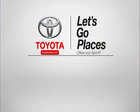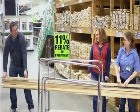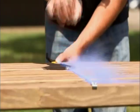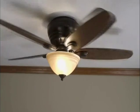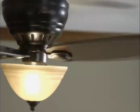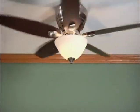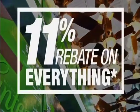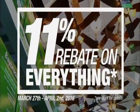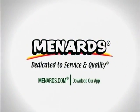Toyota, let's go places. From the first building block to the last coat of paint, Menards is here to help you build all of your projects with an 11% rebate on everything. Add style and save energy with Hunter ceiling fans. Get this 52-inch Fremont ceiling fan available in a premier bronze or brushed nickel finish for just $75.64 after 11% rebate. Stop in for an 11% rebate on everything. Now at Menards. Save big money at Menards.